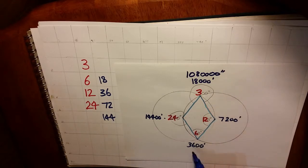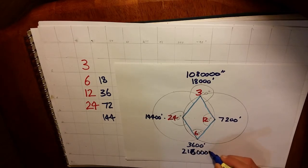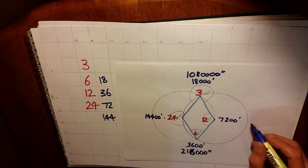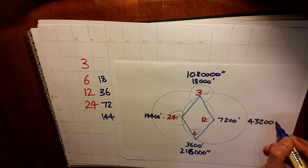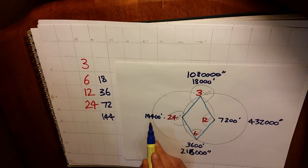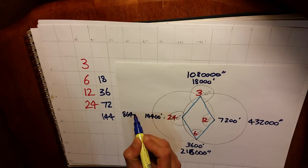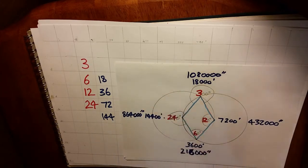Seconds. So 3,600 minutes is 2,116 seconds. 7,200 minutes comes out to be 43,200 seconds. And since it's double, 864,000 seconds, 864,000 seconds of the compass.